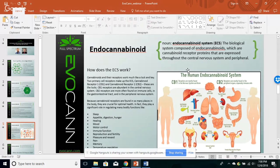So how does the endocannabinoid system work? I'm going to briefly talk about this again. Cannabinoids and their receptors work much like a lock and key, and I have a picture of that on the next slide. Two primary cell receptors make up the ECS, cannabinoid receptor 1, CB1, and CB2. These are the locks. CB1 receptors are abundant in the central nervous system, in the gut, like I said, and CB2 is found predominantly, actually I had that backwards. CB1 is found in the central nervous system, in the brain and the spine. And then CB2 receptors are found in the immune system, in the gut. So these are linking your two brains, and the endocannabinoid system is the link between the both.